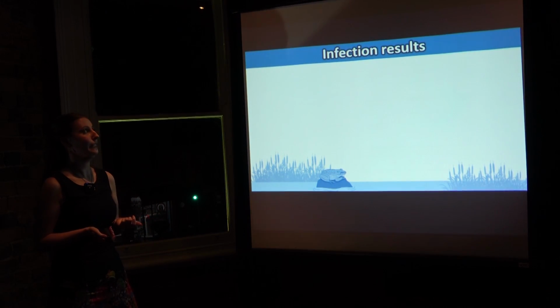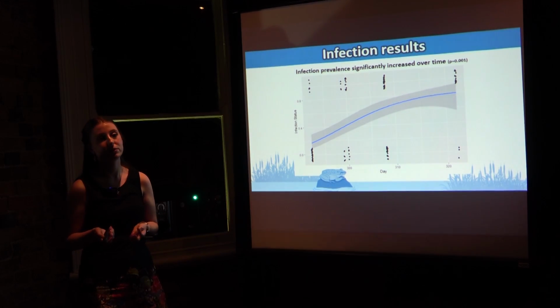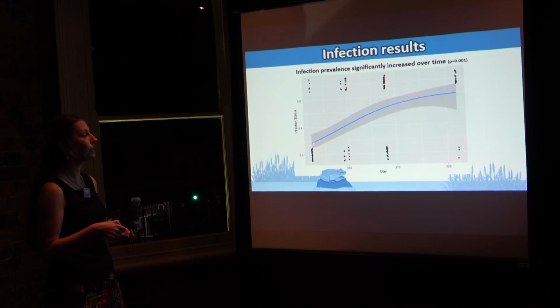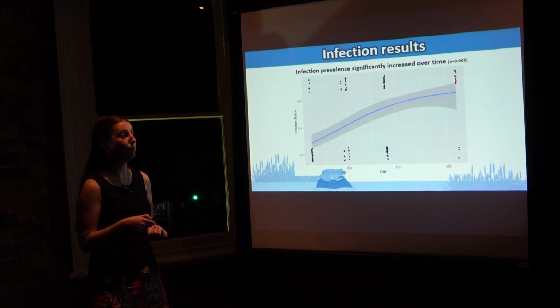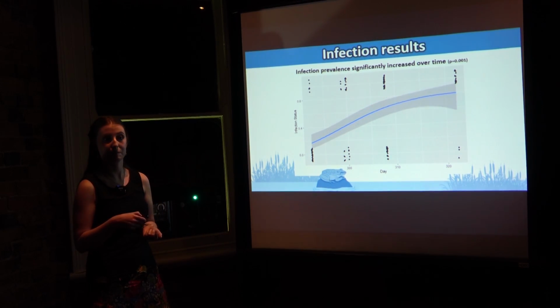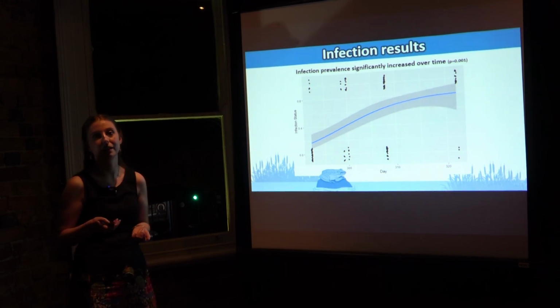The results were pretty damning. Infection prevalence significantly increased over time. On this graph, we've got infected animals at the top and uninfected animals at the bottom. We had 5 survey periods. At the start of the survey, only about 13% of the animals were infected, whereas at the last survey period, over 80% of the animals were infected. But it's only a month's difference between the first and the last survey period. So infection moves really quickly in Alpine Tree Frogs.